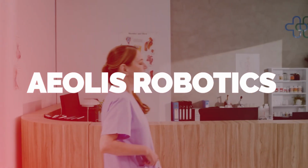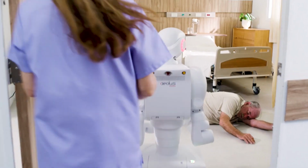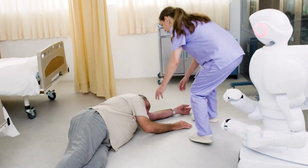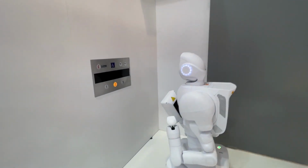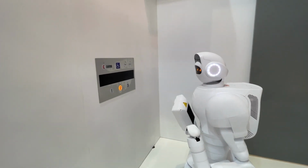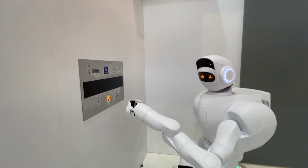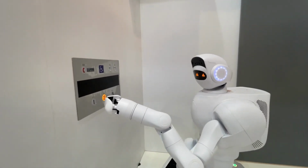13. Aeolus Robotics. AEO is a multi-function humanoid robot capable of opening doors, controlling elevators, and delivering medications. It aims to improve the lives of the elderly and those with health issues. The convenient mobile app allows control from anywhere. Rumors suggest AEO costs between $50,000 and $70,000 per unit.